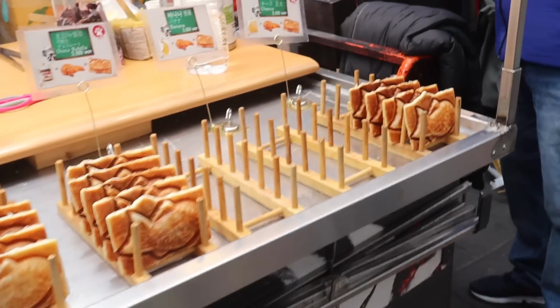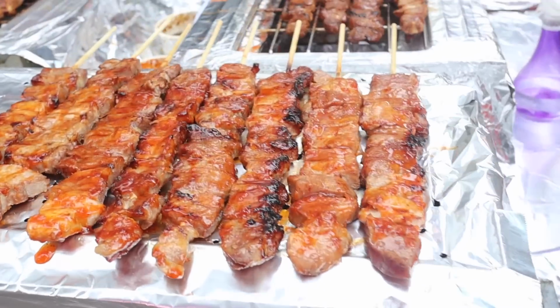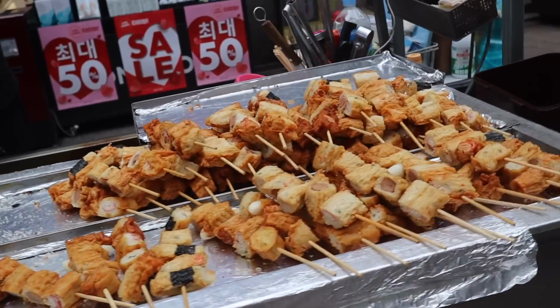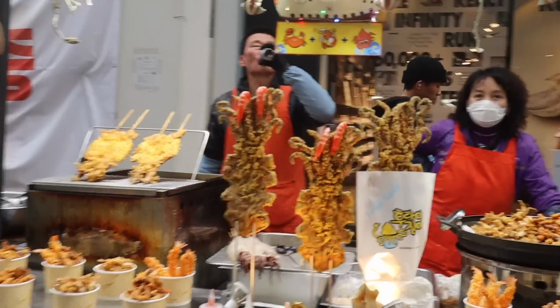This is croissant taiyaki, which is a Japanese fish cake filled with red bean, but this one is sweet and buttery and crispy on the outside. So they have tons of sweet food, tons of savory food, and you can really make a meal out of this if you're into that kind of thing.